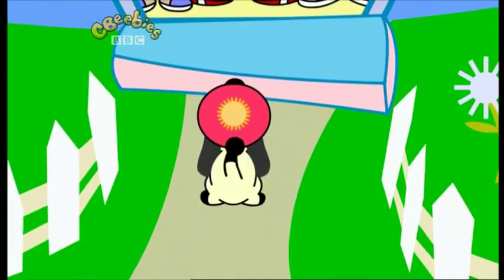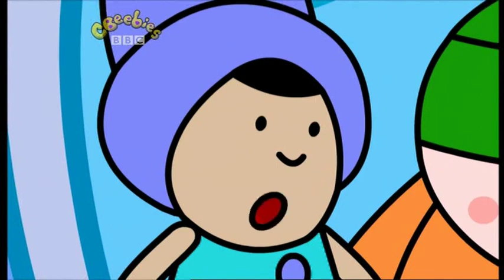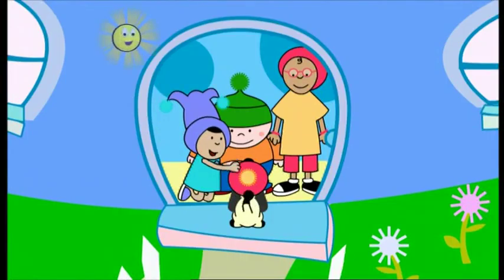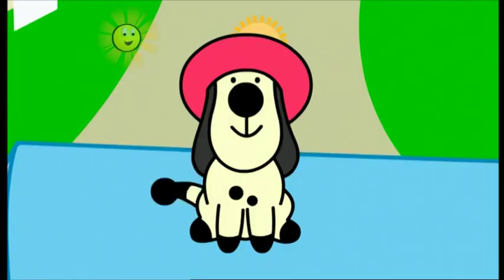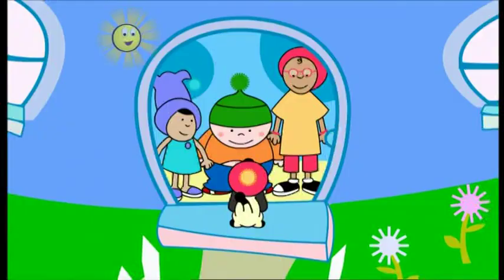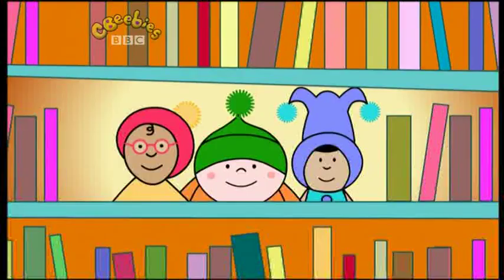Oh, look! It's down there! Oh, isn't it bobbin gorgeous? We're going to love looking after you, Knock Dog. Oh, Knock Dog! That's a perfect name for you. And look! Knock Dog is wearing a hat after all! Oh, yes! Information books are fun to help us find out.